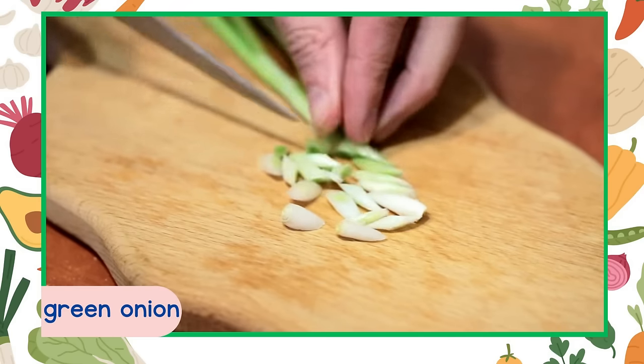What fruit is this? Watermelon. It's watermelon. This is a watermelon.